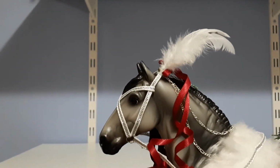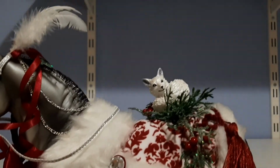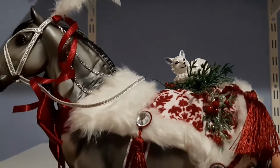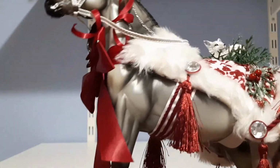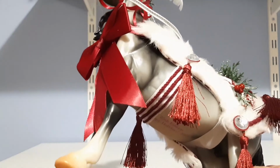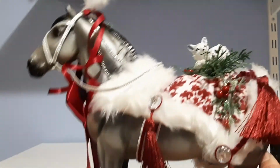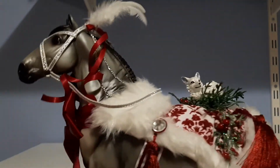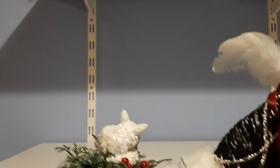So here's sort of this head area with the bridle. We've got the little fox friend, some foliage with some berries, these little tassels, and then the rug bit of his costume is all held together by these two little Velcro straps. He's just really, really sweet. I really do like the thought that they've popped into this model.